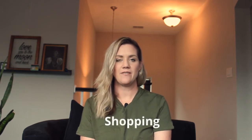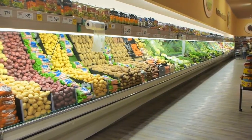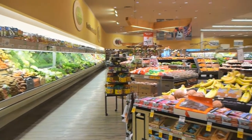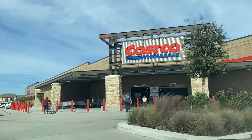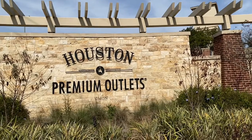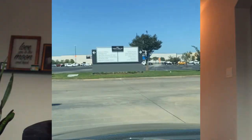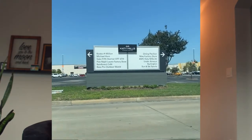ELYSON does plan to have its own shopping and commercial in the future. However, right now the closest grocery store and big box stores like Walmart are about 6 miles away. Costco is about 10 miles away, and Sprouts is about 8 to 9 miles away. As far as other shopping goes, you have the Cypress Premium Outlets about 10 miles away, and the Katy Mills Mall, again, about 8 miles away.